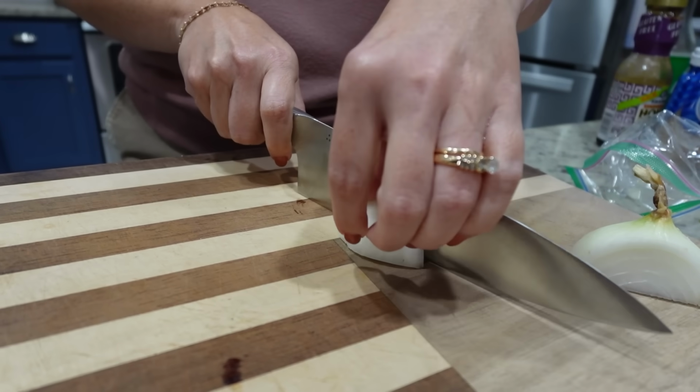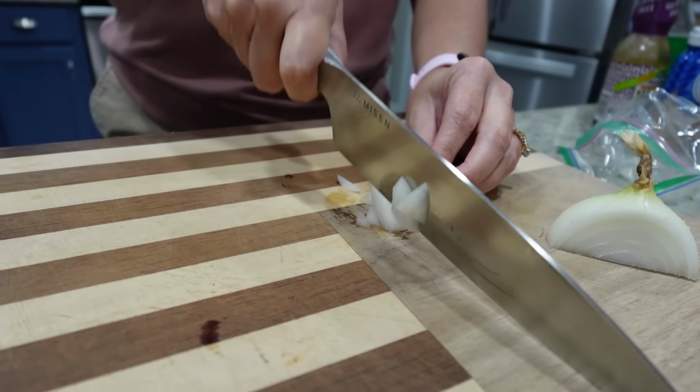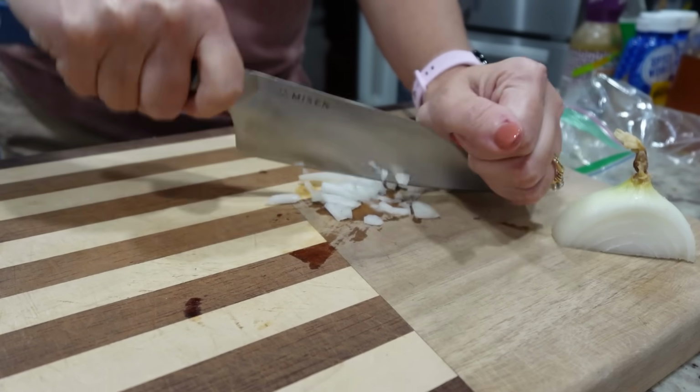Okay, we got honey. So the recipe called for green onion. I ain't got none. You like that English? I know my mama just cringed, but we do just have regular onion, so better than nothing.